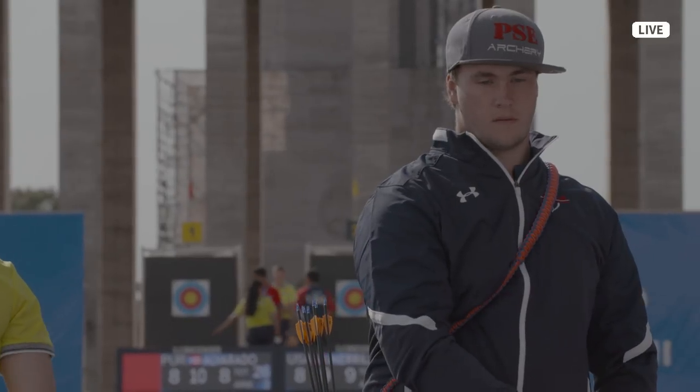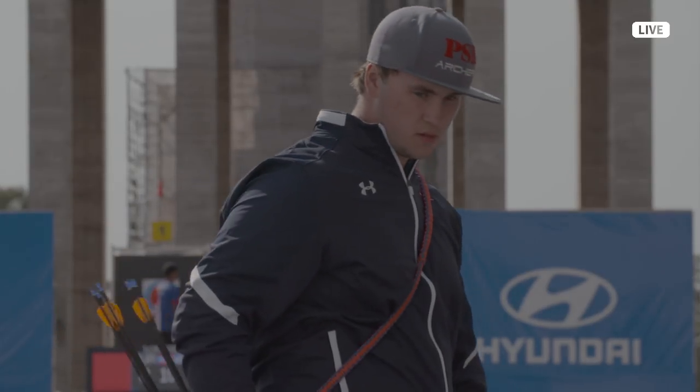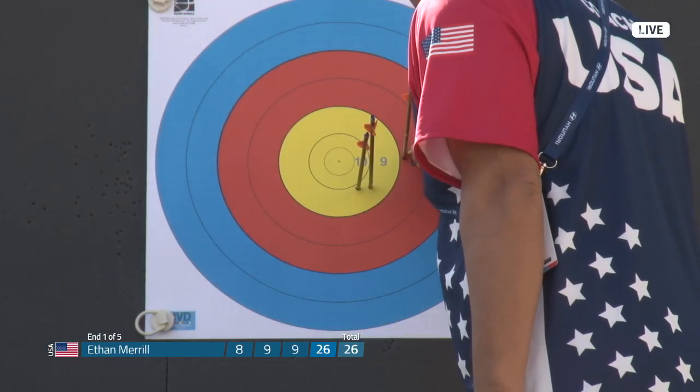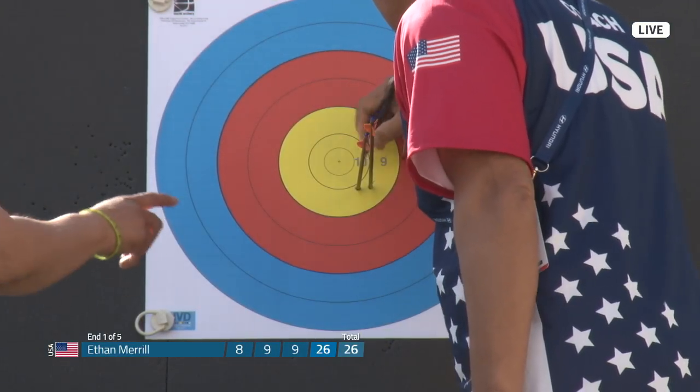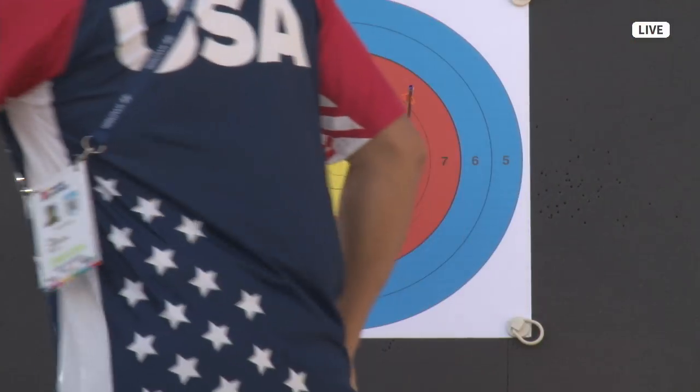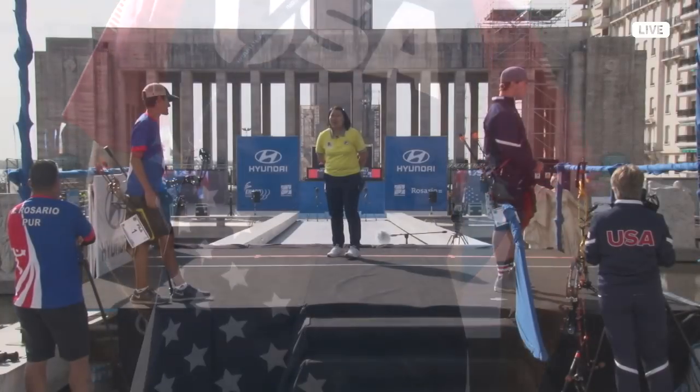Not the start we were expecting. No, not at all. I mean, the conditions here are a lot different to the practice field, for example, and the qualification field as well. So these archers' equipment will be set up for those conditions. The finals field is a lot more open, as we can see here. We've got a large gap to the left-hand side of the field. The wind is coming from that direction.